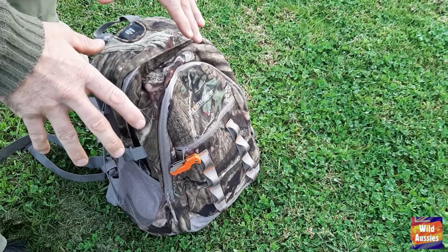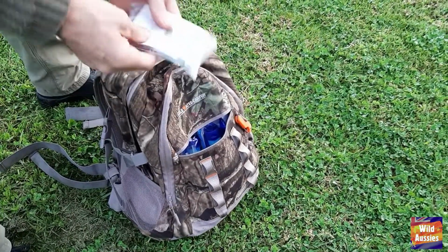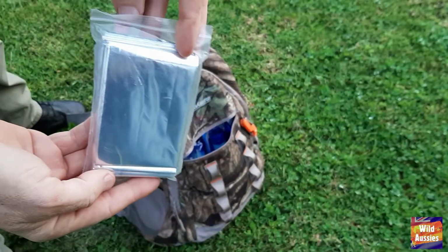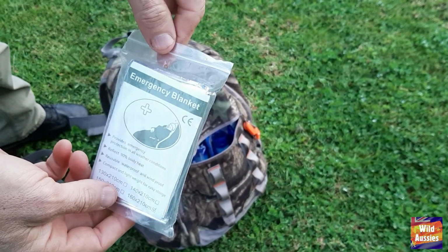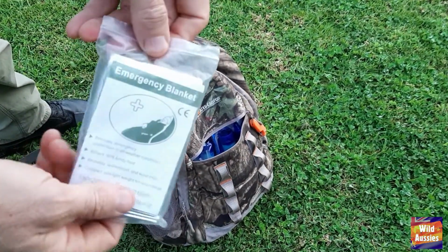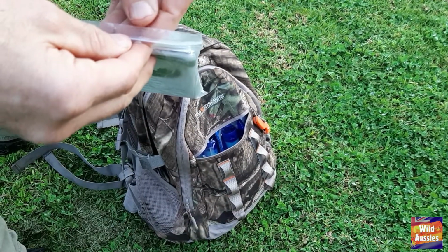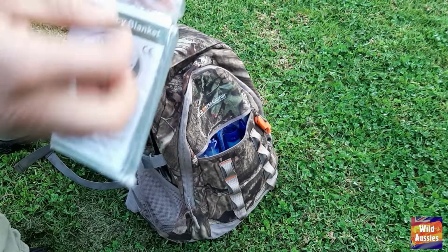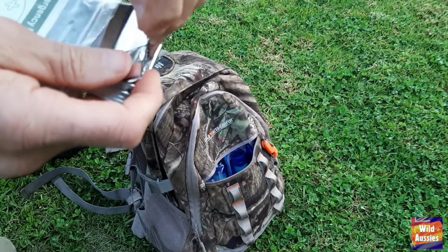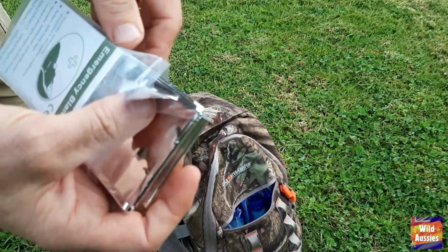But I just wanted to try something out. In the bag we've got all sorts of goodies, including these emergency blankets. Now, if you've not seen these before, you usually see them at marathons and things like that, where the volunteers will run up and throw one of these opened up around a runner just to keep them warm. They say it keeps 90% of your body heat in, and it also reflects heat as well. You can see how super thin these things are.